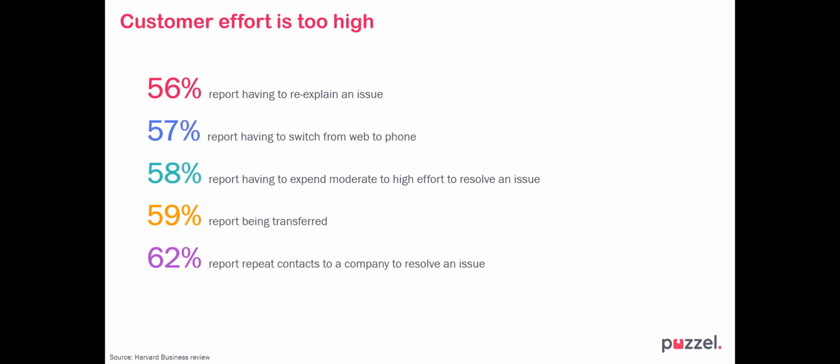On a high level, a Harvard Business Review study showed that 56% of customers were having to re-explain an issue. 57% of people were having to switch from web to phone, and of course each one of these figures tells us something. 58% having to expend moderate to high effort levels to resolve an issue. 59% being transferred, not being resolved from where they were. 62% having to repeat contacts to companies to be able to resolve an issue.